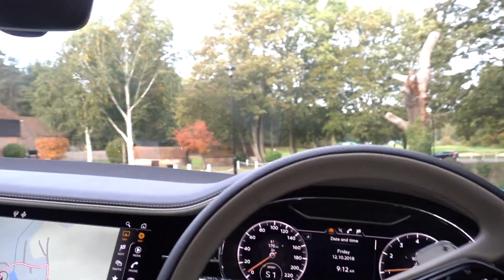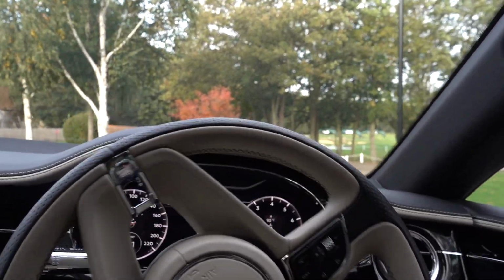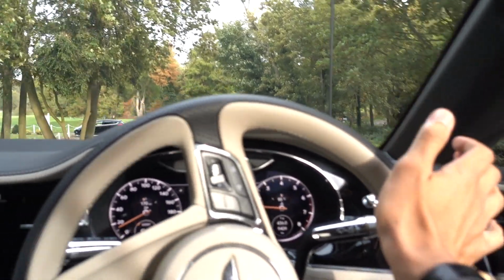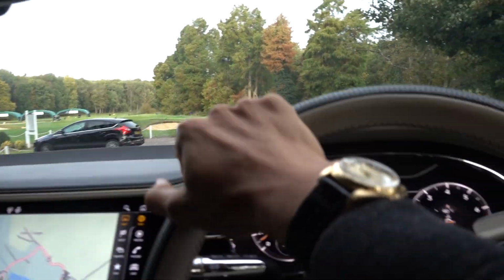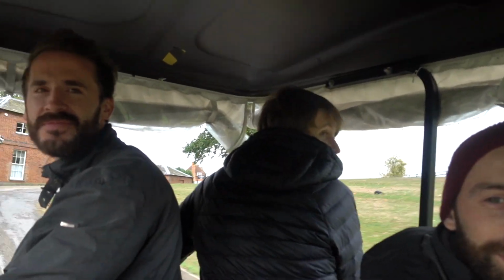Okay, so we're trying to figure out where to meet, where the clubhouse is. Henry, our photographer, is already there, waiting for us on location. But here's a quick preview of the golf course, the practice area over there. How are you doing, guys? Recce time. Recce time.